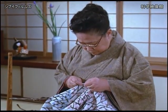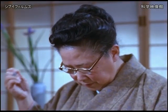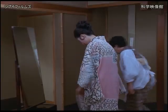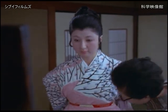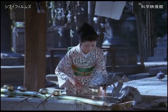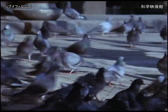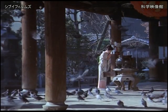Skill and care are not the property of the artist alone. They are found, too, in the devoted hands of the seamstress. A hand-dyed Yuzen kimono may be handed down from generation to generation, and it deserves affection at every stage. In Kyoto, the present is past, and the past is always present. Present and past. Somehow here they are one.